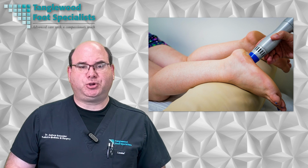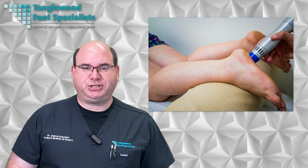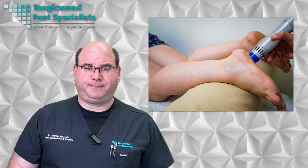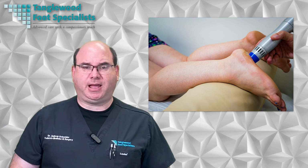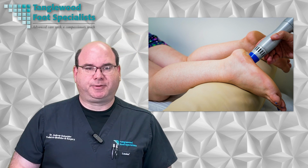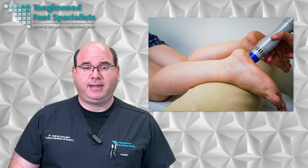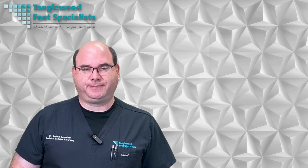Shockwave therapy has been shown to be an effective treatment option for Morton's neuroma, with many patients experiencing significant reduction in pain and improved foot function. It is a safe and non-invasive treatment option that can provide an alternative to more invasive treatments, such as surgery. It's performed as an in-office procedure and requires no downtime after treatment, making it an attractive option for patients who want to avoid surgery or a lengthy recovery.